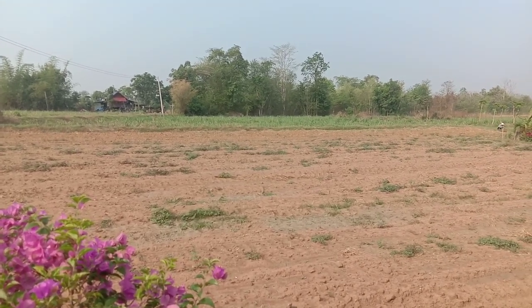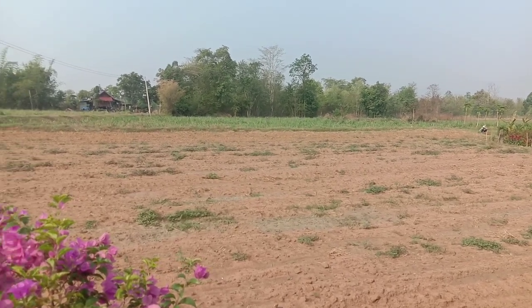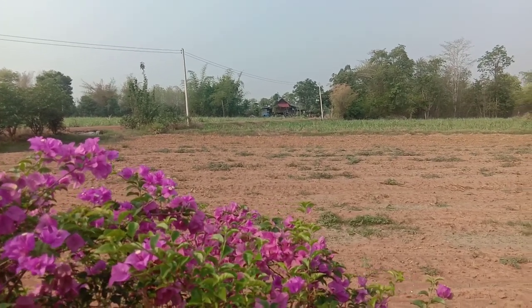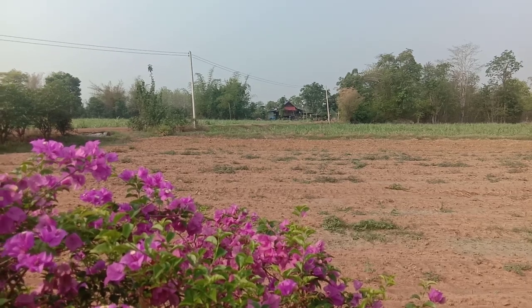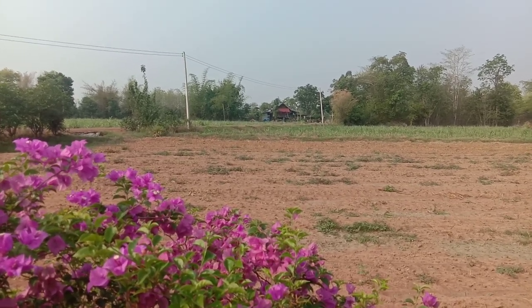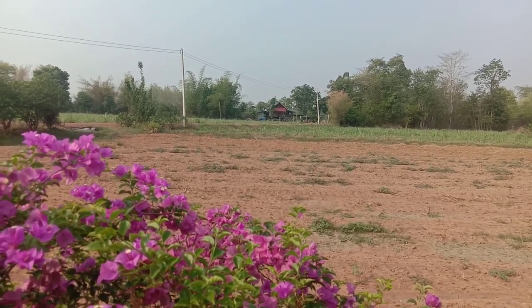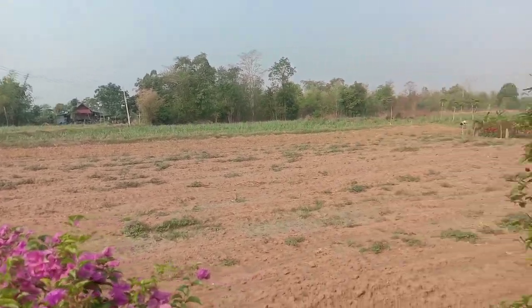We have a period over the cool season where it turns really brown. Looks like Australia. There's a neighbour's farmhouse in the background. Good bloke, his name's Nop, and if you want anything fixed, Nop's the guy to do it. He'll do pumps, washing machines, cars, tractors. He's one of those people who can just turn his hand to anything, usually for payment of a bottle of Lao Khao, which is Isan whiskey.